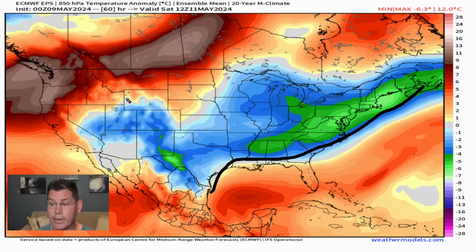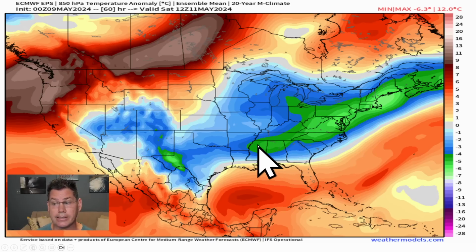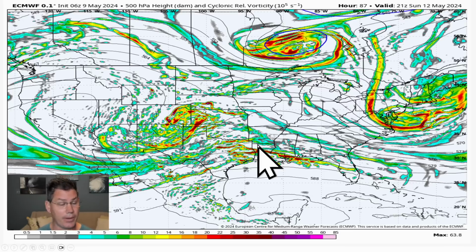But unfortunately, we are going to be looking at that cold front. It's likely going to be stalling right around the Deep South, likely around the I-10, I-20 corridor. That is going to be another renewed concern, because that's going to aggravate some flooding concerns by the time we get into your Mother's Day.